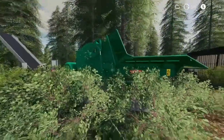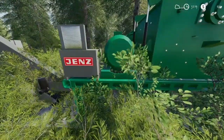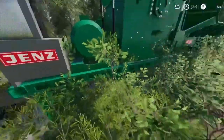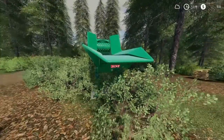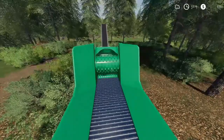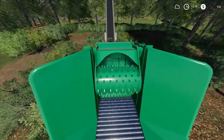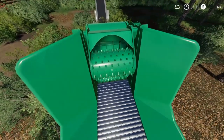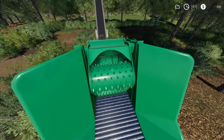I did start this up. I crawled in here, and it fired right up with no problems. Now, if it'll actually chip the stuff, I believe it will. Like I said, it's brand new. Here, let me just. There we go. Now, the key's off and the starting pin is out of it, so it's not going to fire up and pull me in. That would suck a little bit.